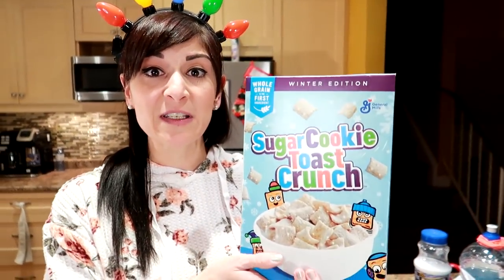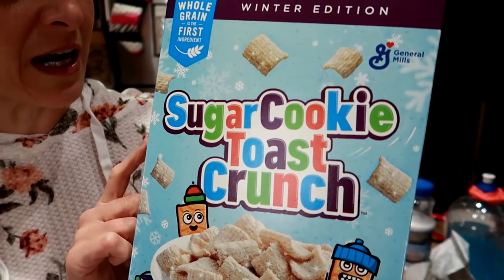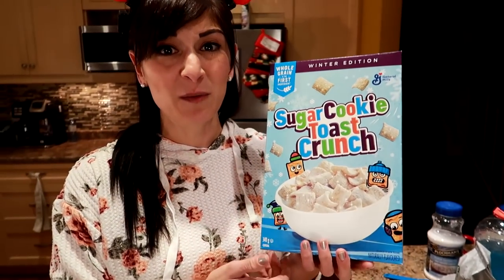Okay, so here is some of our favorite Christmas low calorie treats. This sugar cookie Toast Crunch is a winter edition. This stuff is amazing. 130 calories for 3/4 of a cup. We've been topping our anabolic ice cream with it. It is so good.